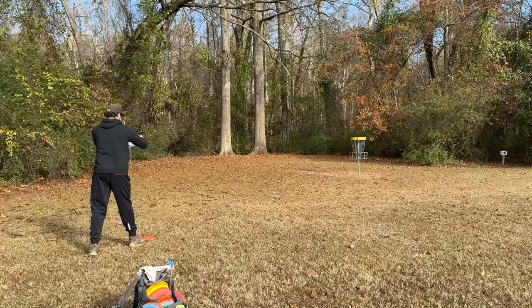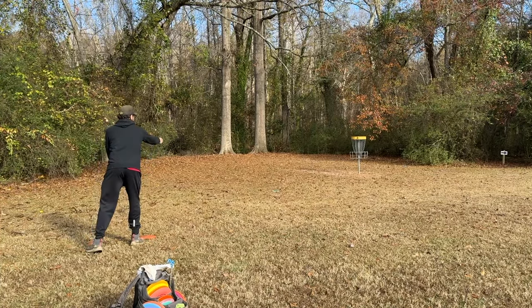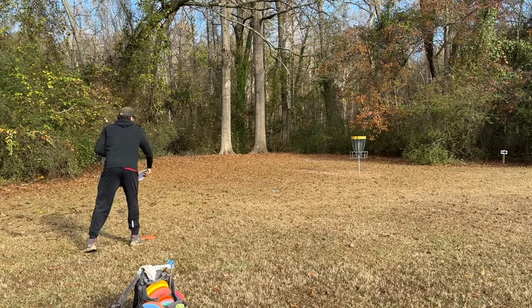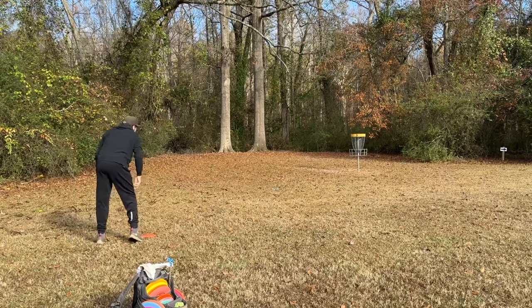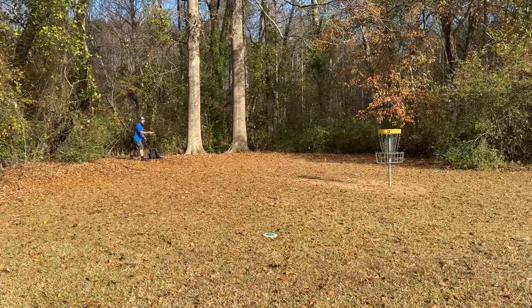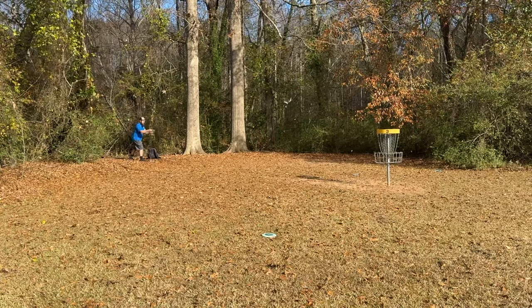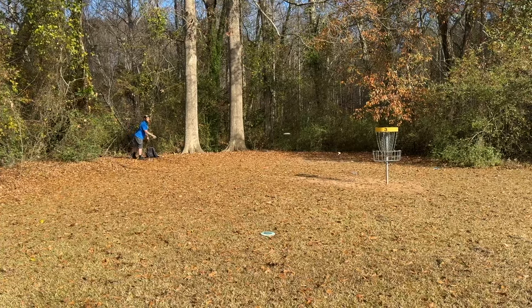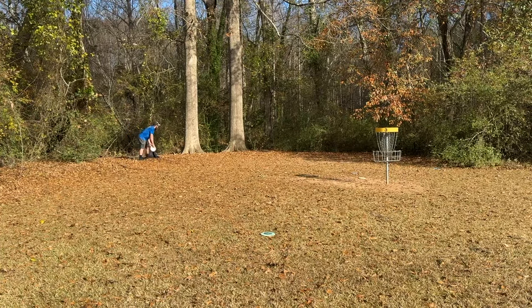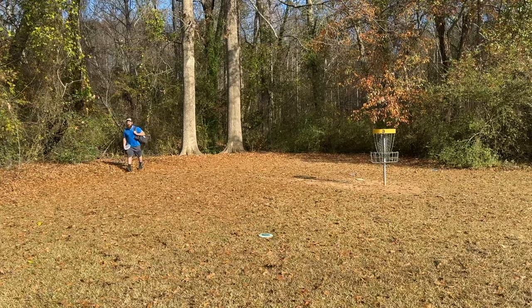Nice. Take that every time. Scoggins for his birdie. Game. Probably just outside the circle. Still. Alex for his first birdie of the round. Just a bit short.